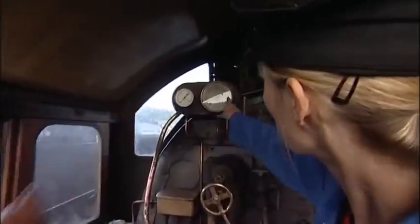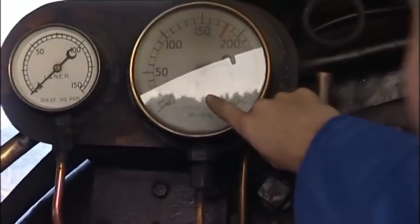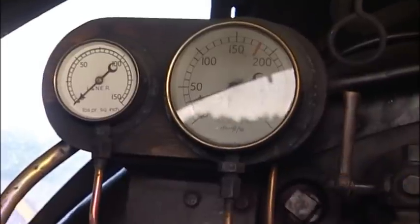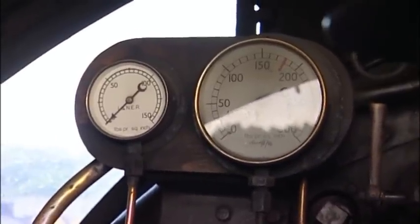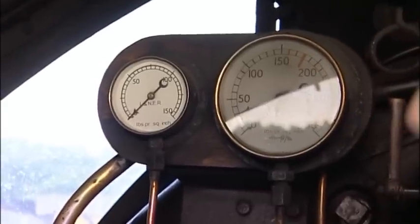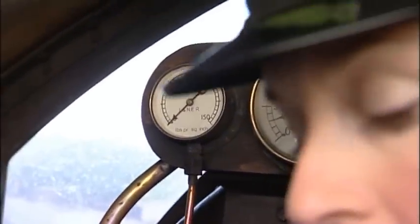As you can see, that needle's already started to go up. This one here, see the one that's showing 30 pounds a square inch? Where do you need to get to, George? Well, way up near the red line, about 60, 70. Is that before we go anywhere? No, no, we can go on 60 pounds.